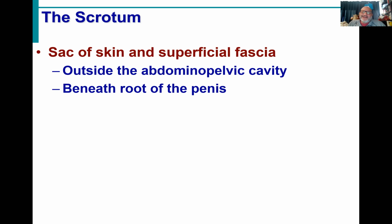Other than the fact that it can get you $10,000 on America's Funniest Home Videos, what's the point in having the testes located outside the body in the scrotum? Absolutely, it is to regulate temperature.